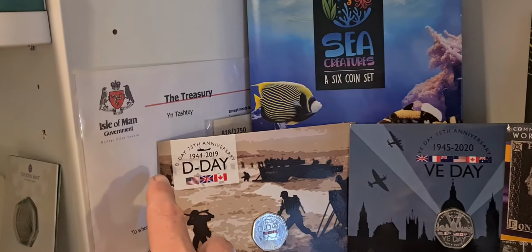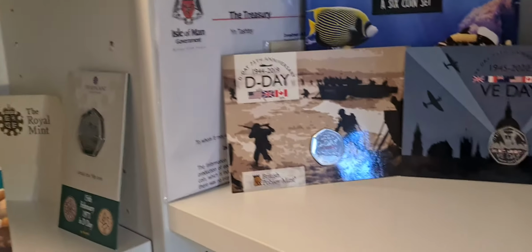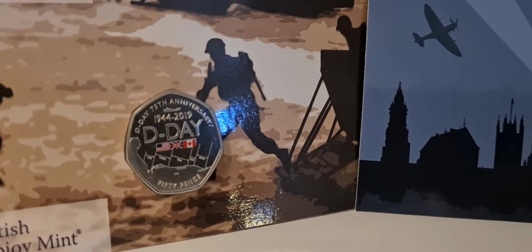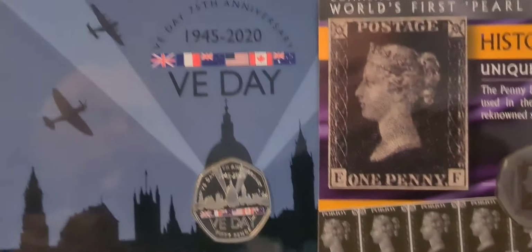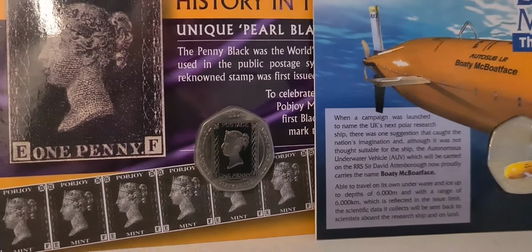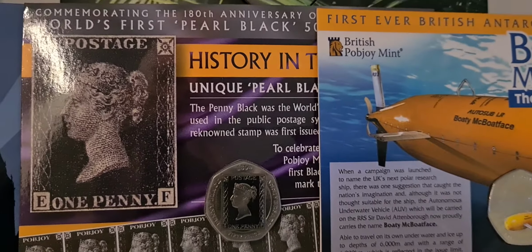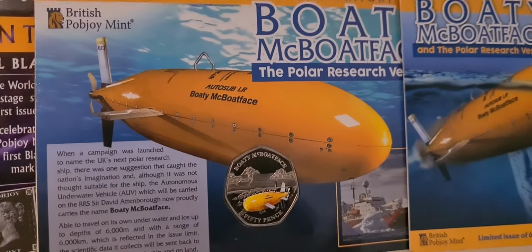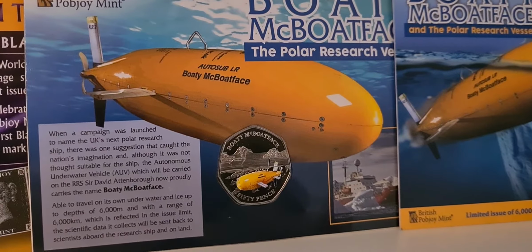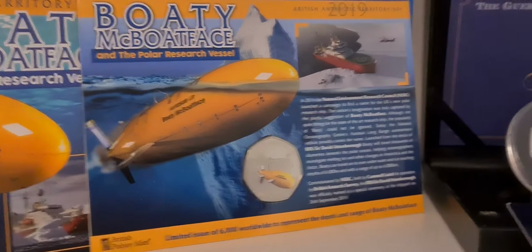Here you have a Treasury Isle of Man 50p, which is an error one. So that's the leaflet explaining the error. And then you have a D-Day 50p with colour on it. The VE Day 50p, colourised again. The Penny Black, which is a really nice stamp. It has a black finish on it, which is quite unique. And Boaty McBoatface, the first issue. So a really nice coin. I like the Boaty McBoatface ones. And the second issue of Boaty McBoatface as well.